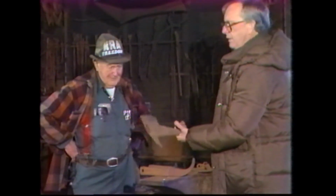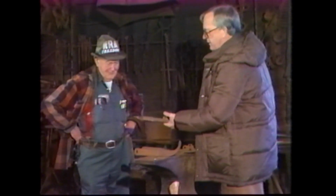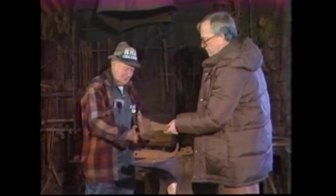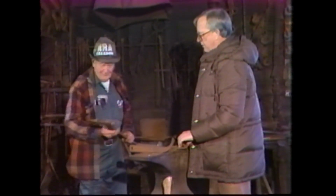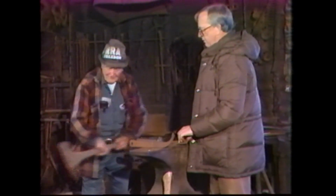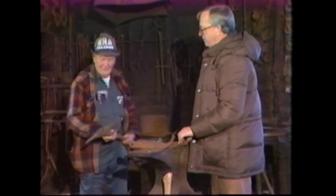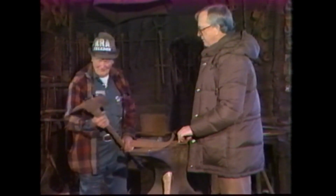What about this mean-looking thing here? This is both a combination axe and pickaroon. Is that the idea? That's right. Well, in the old days, a lot of the lumberjacks or pulpwood savages, they wanted an axe and a pickaroon. They're working in the woods, they can knock the limbs off, and then when they wanted to pull it out, they'd hook it with that. But it's kind of a dangerous tool. Well, they were outlawed over in the state of Michigan, I guess, at one time. They said they were anyway.